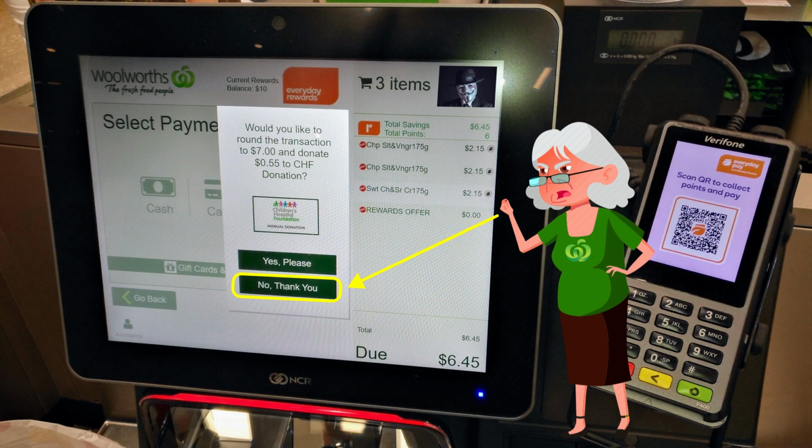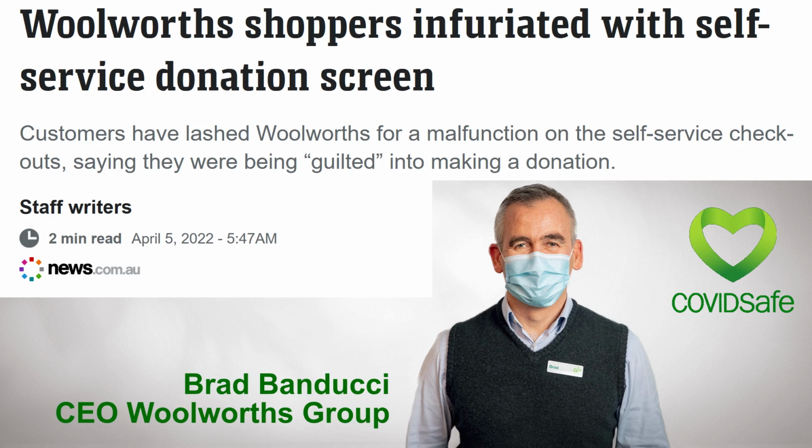I could have reacted, but I thought, what's the point? I mean, Woolworths are the ones who put this stupid feature on their self-service checkouts. I don't think it benefits customers in any way. Woolworths take millions of our 50-cent donations and then pass it off as their own. The customers don't actually get any credit for it.